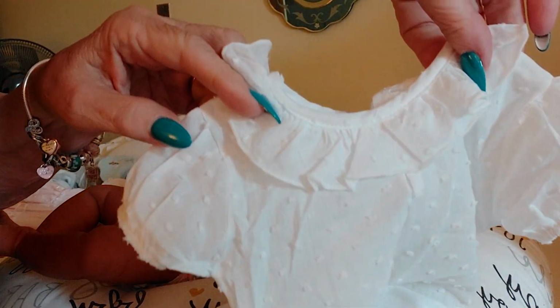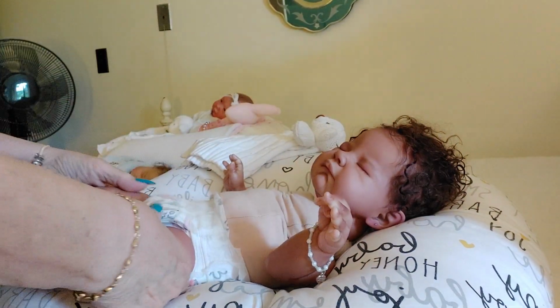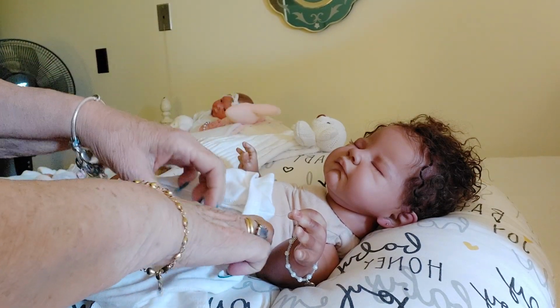This is the onesie that goes underneath the romper that she just had on. I love that too. So, let's put this on.